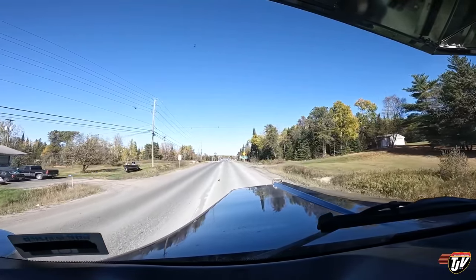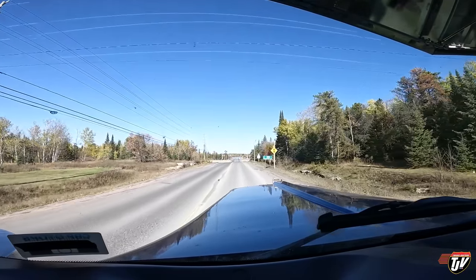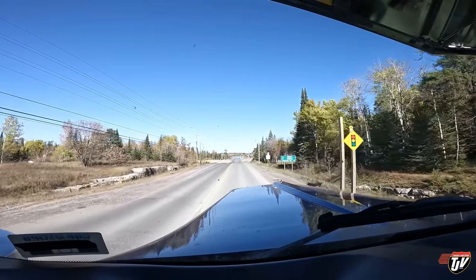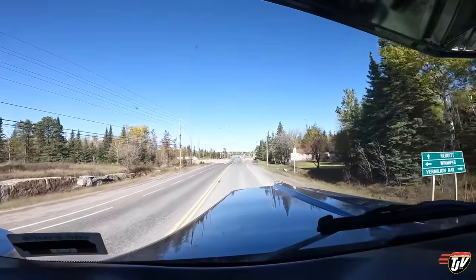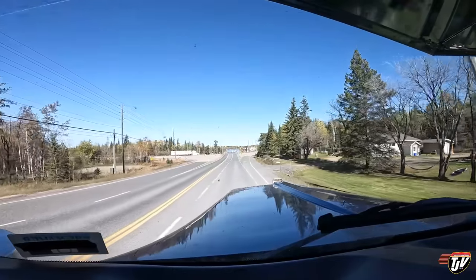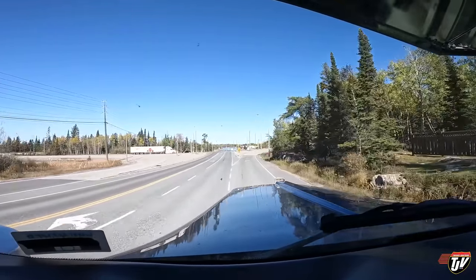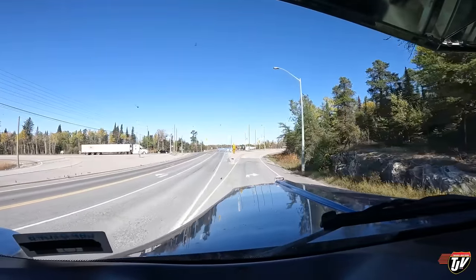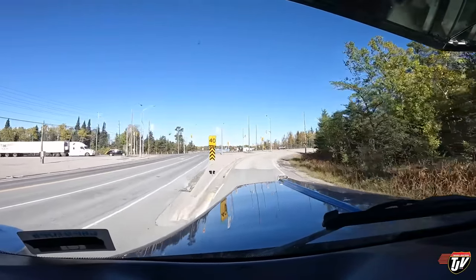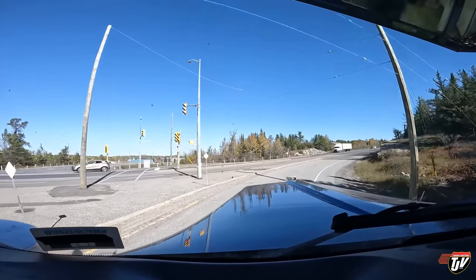200 meters, slide right on Trans-Canada Highway, Highway 17A. That's where I'm going, Karen. I know. I know how to get there. So bossy. Yeah, I know. I'm turning. Don't gotta swear at me. Continue on this road for 11 kilometers.